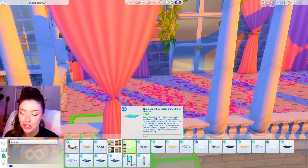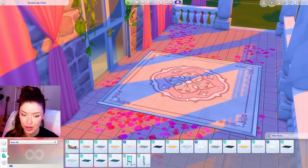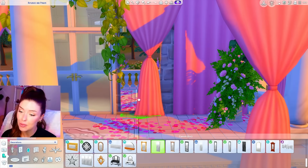Okay, now to make it actually functional, I need to go and get a dance floor. Your Sims could probably just dance here anyway, but we're gonna put one. Ooh, let's use the My Wedding Stories one. I literally never use it. Oh, and we can get flower petals on top of there. Perfect. I'm also gonna put some mirrors behind these curtains.